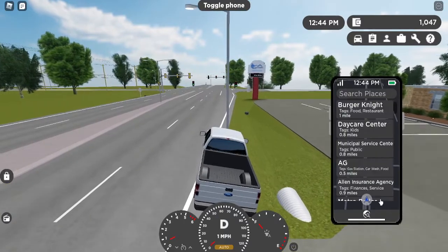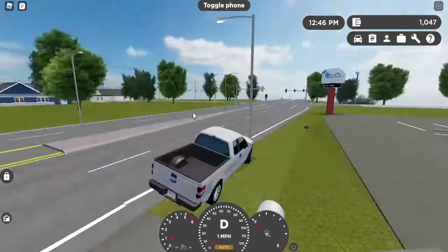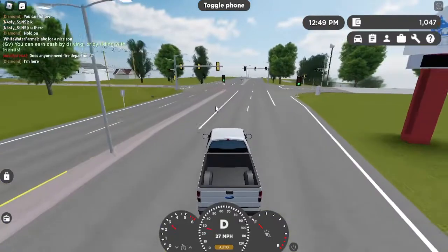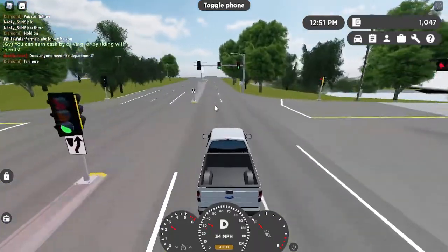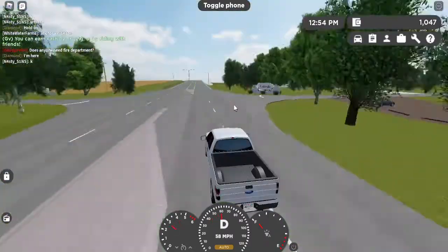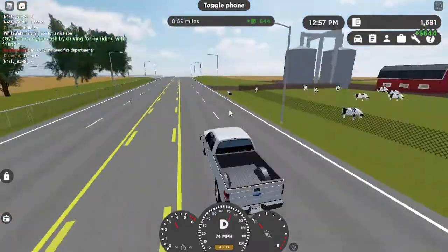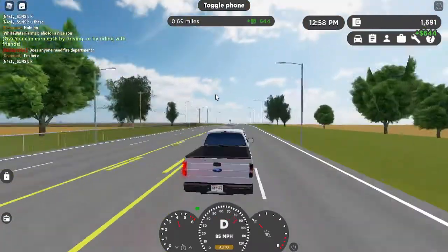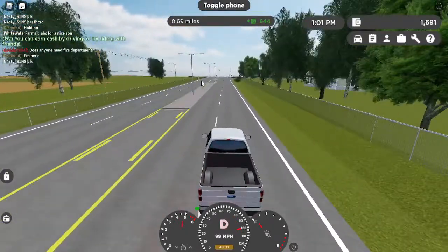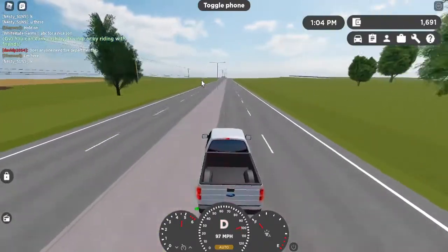What does it say? 511. Yeah, that's how much money you have. No, it's free. Like Southwest Florida, the apartments are free there too. Well, I got the penthouse here. I mean, you can get the top floor.